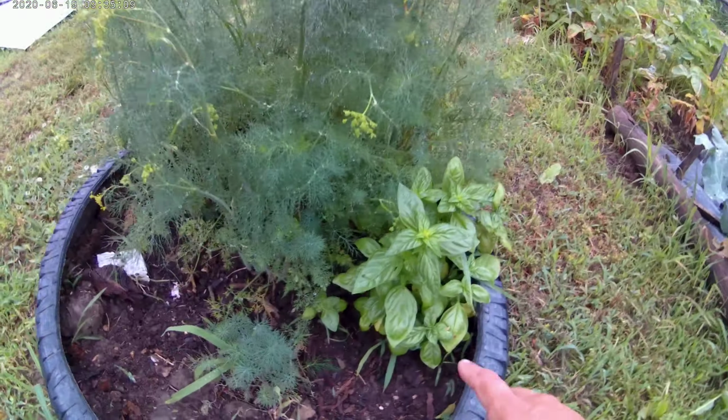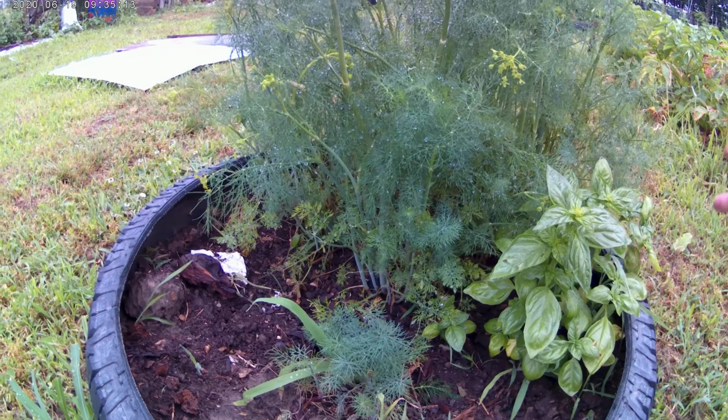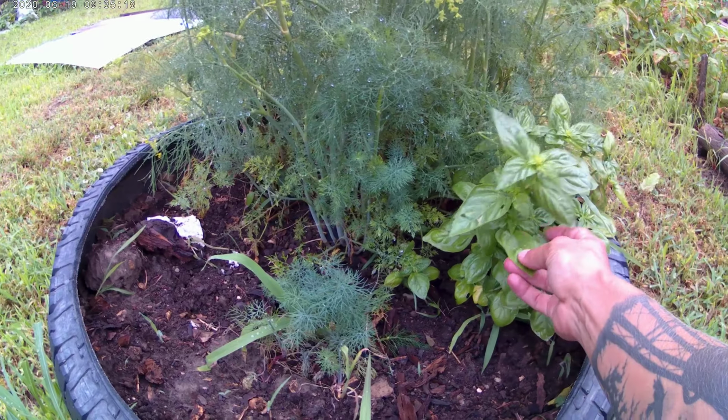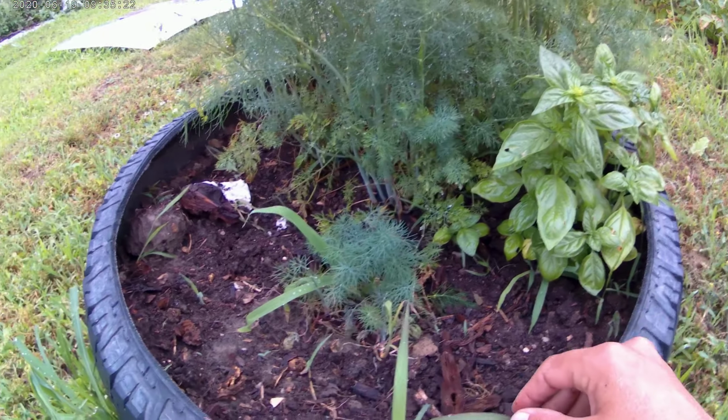We've talked about we might actually have to transplant this basil, move it somewhere else, because the dill will probably just take over. But this basil's super healthy. This is another one we started inside a lot earlier than other stuff.